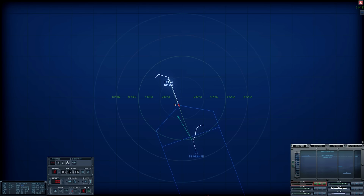Alright. So we're going to match depth on the Victor because it's running. Let's confirm depth. Yeah, it looks like it's running at its test depth. So we'll bring the torpedo down a little bit further, make sure it's lined up. Right, going 20 knots. Turns for 20. Our depth maneuvering to 200.